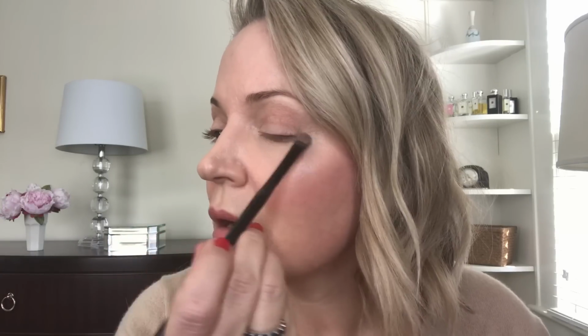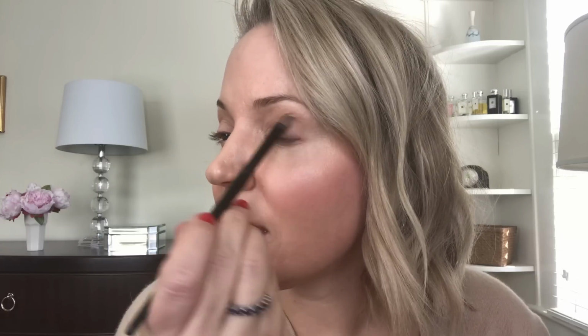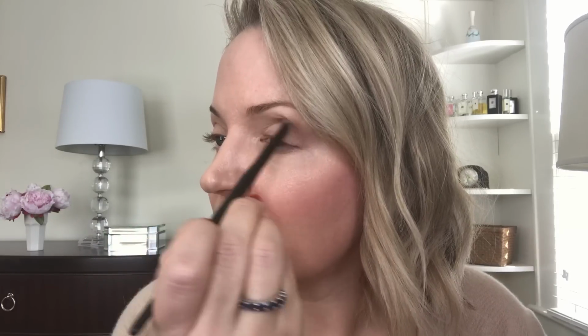So I'm gonna apply, and sort of stamp the color, stamp, stamp, stamp across the whole eyelid, right down to the lower lash line. And then I always just blend in the crease so that there's a natural diffusion of color.